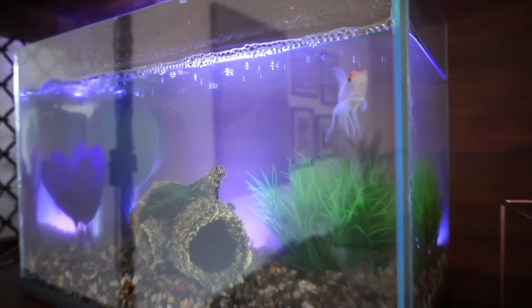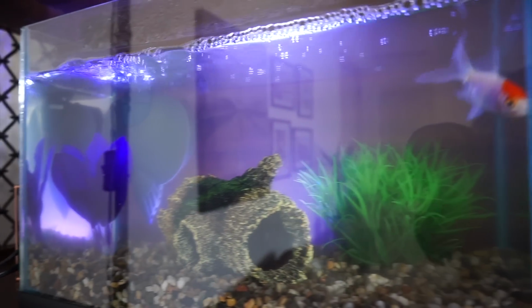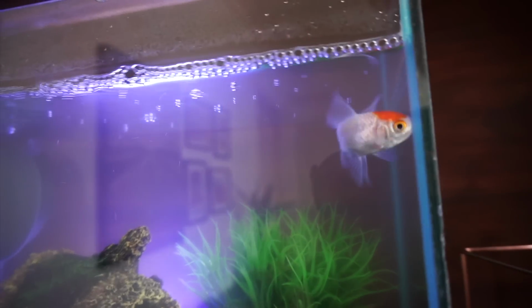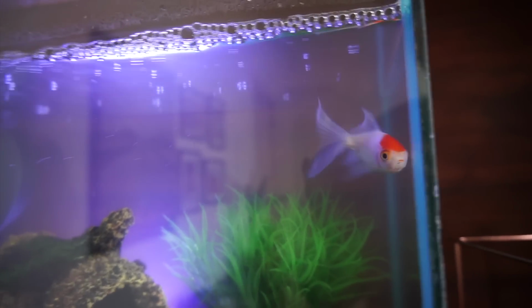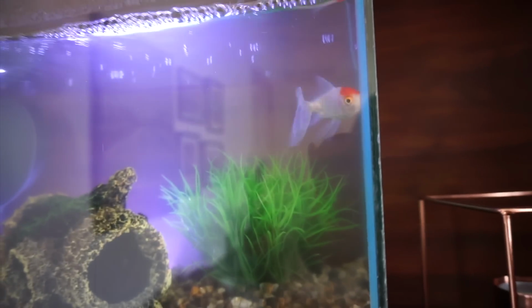Welcome to the channel, Sushi. Yes, queen. It's a new tank, so it went a bit cloudy yesterday, but it's clearing back up. We're putting all the good bacteria in for Sushi, and she is thriving. So she's starting to clear up and settle down now, which is nice. Sushi enjoys swimming rapidly at the filter and chasing bubbles. Also enjoys a little bit of log time. That's our Sushi.